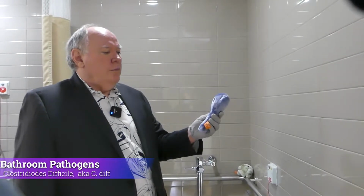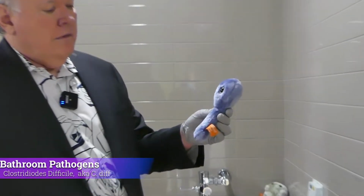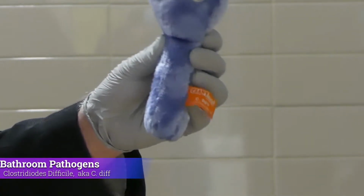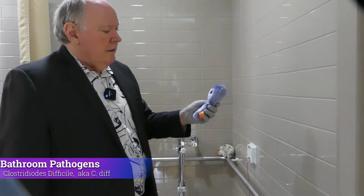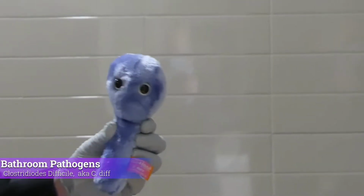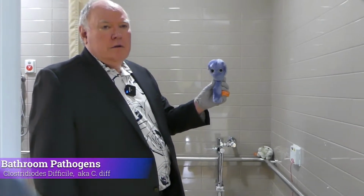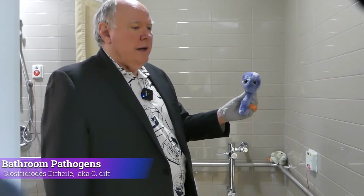diff because they've been on antibiotics and because they're predisposed to being infected with this Clostridioides difficile, or C. diff. So the goal is to clean the room, to clean the bathroom, with the intent of getting this hard to kill microorganism, bacteria, out of the facility, out of the bathroom.